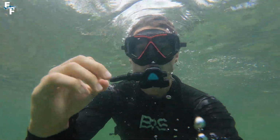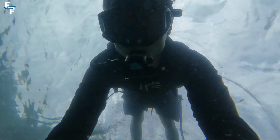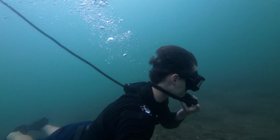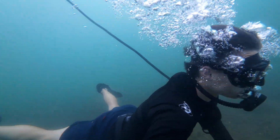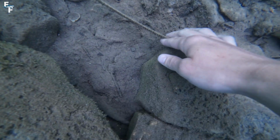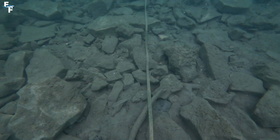Like I stated earlier, I've been diving in this lake for a very long time, and believe it or not, this is some of the best visibility I've ever had here. The water was also surprisingly warm with a surface temperature of 88 degrees. I followed the slope down to around the 20-foot mark where I discovered this really old line.